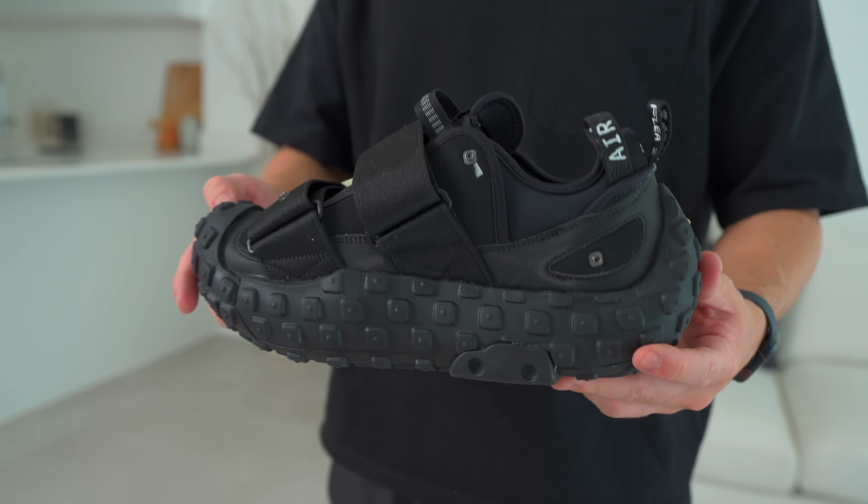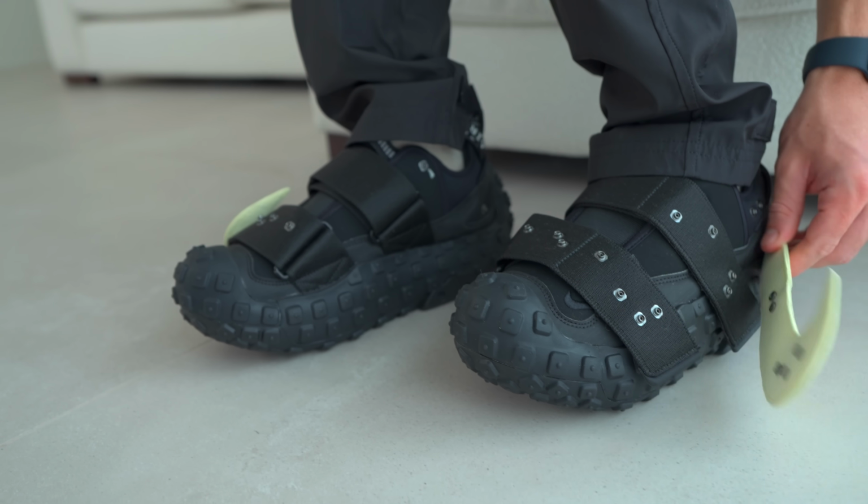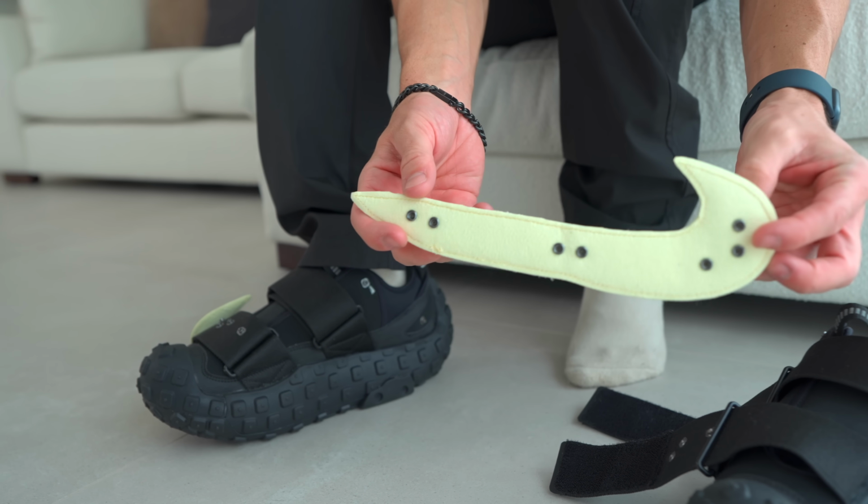Now, obviously, one of the most prominent features with this pair of shoes is going to be the fact that it's covered in all of these poppers or button style attachments. You use those buttons to attach all of those different pins that you get, like the Nike logos and the spiders, but it's also used to hold down this giant Nike swoosh. So this thing literally just pops off super easily.